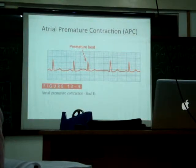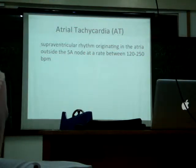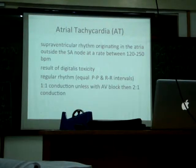Okay, for ABCs. For atrial tachycardia, you're talking about a supraventricular rhythm originating in the atria. The rate is between 120 to 250 beats per minute. That is freaking fast. Okay? It's usually the result of digitalis toxicity, so we'll talk about digitalis some other time. And regular rhythms, usually there is an equal PP and equal RR intervals. Okay, P to P, R to R intervals are equal. And there's what's called a 1:1 conduction. What do you mean 1:1? 1 P wave, 1 QRS complex. Okay?